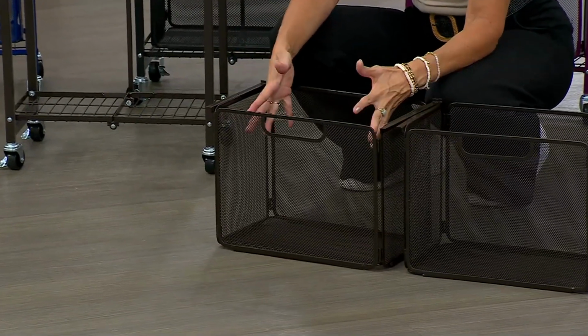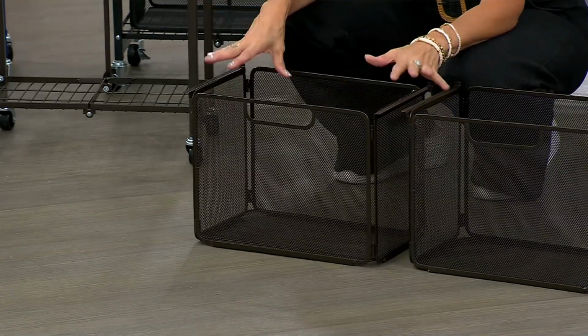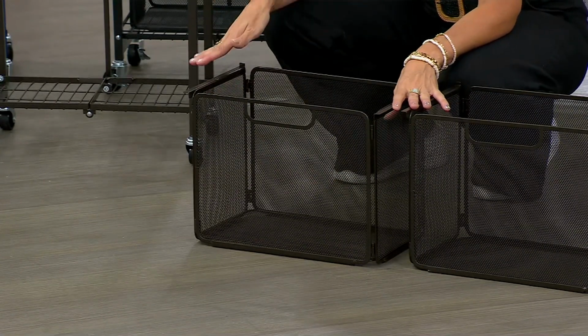I use these for chips, for the big box things, even some of my fruit, and I use these on my actual pantry shelves that I have, and then I have 2 extra shelves that way.